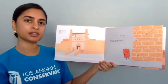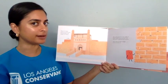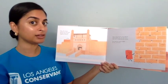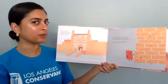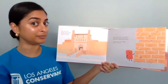Have you noticed scars on buildings in your neighborhood? Why do you think those scars are there? Next time you're on a walk outside, think about that and why those scars may be there. What story do you think those scars would tell about the building?